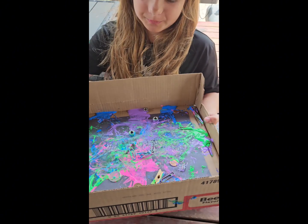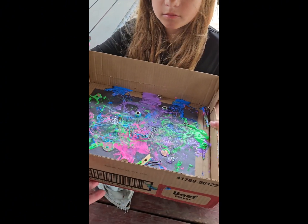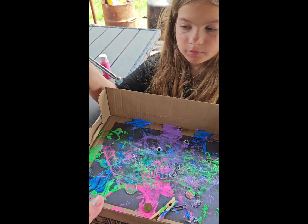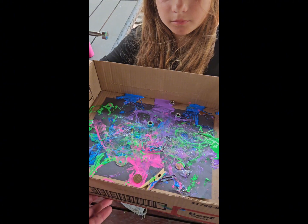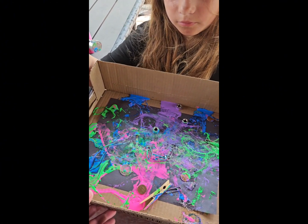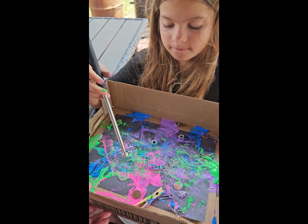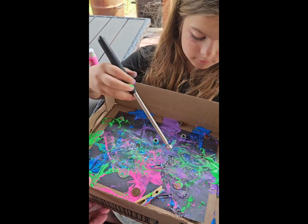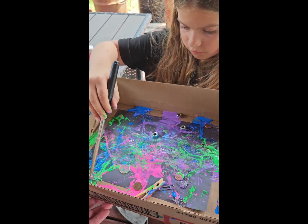Okay, so we did run into a few hiccups. It's trial and error, I guess. I think possibly our magnet is not strong enough. I probably should have got the extra strength in the craft section. And I think maybe the paint was too thick. I maybe should have gone with a thinner paint. However, she was using her creativity and decided to try it a different way instead of from the bottom. And it's looking beautiful.